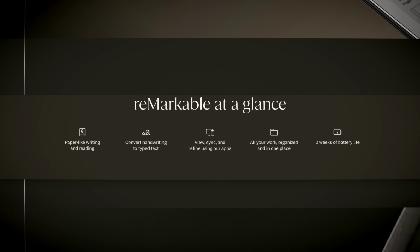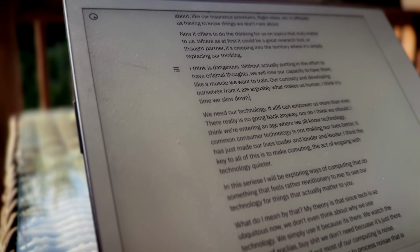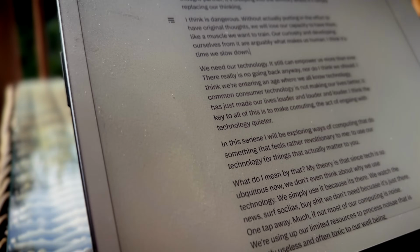The reMarkable 2 is a device that bills itself as a paper tablet. Could it be the perfect bridge I'm looking for between my digital and analog worlds? Connected yet distraction-free? Let's find out.